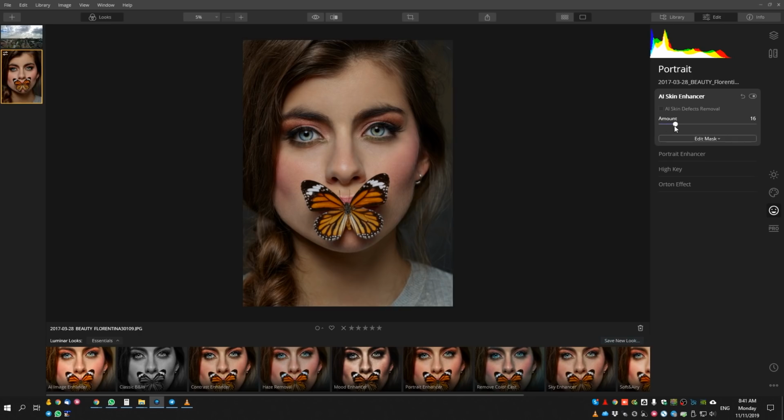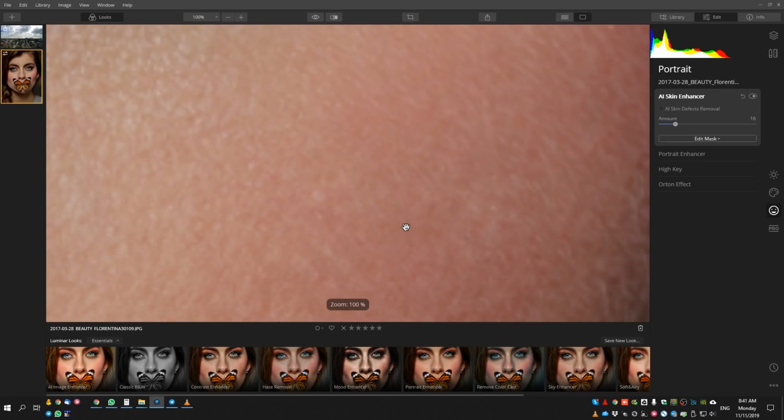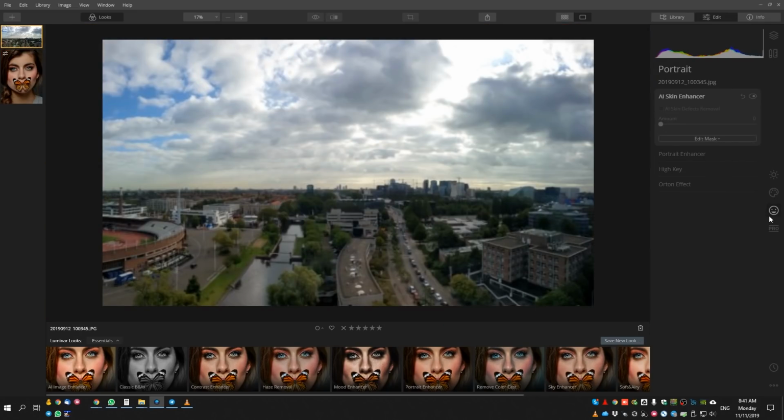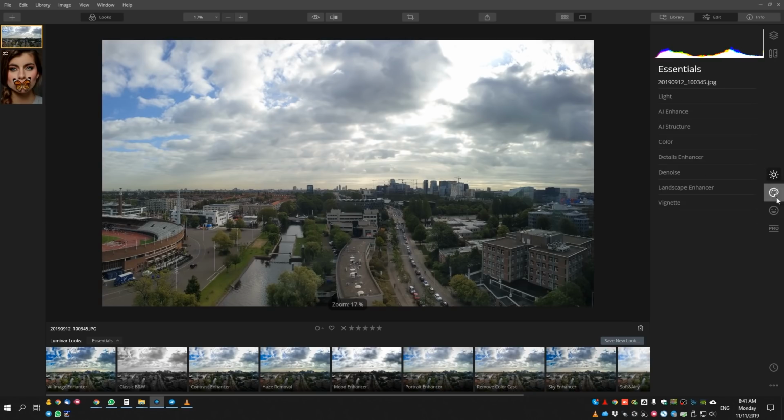Okay, and what kind of features would you have for landscape? For landscape, the biggest hit is definitely the sky replacement, because it creates this very special mask, and you can add your textures and add your skies. But then we have a landscape enhancer that can add golden hour or make your lives greener. We have AI structure that brings up the details only where it's necessary. Lots of tools. For landscapes, it's very, very powerful.